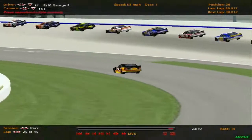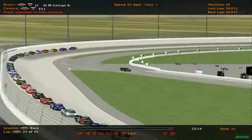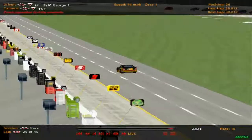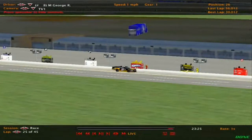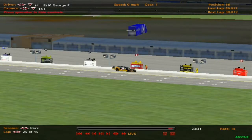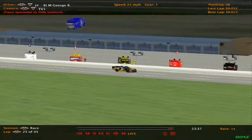He had problems last week at Talladega, had to pit, and then got involved in a multi-car wreck. Ended his day early at Talladega. Didn't have the luck that he thought that car was supposed to have there, like he did in real life. Mark George is now coming to pit road for something. Seeing what he's going to pit for. And he is changing tires on the right side.